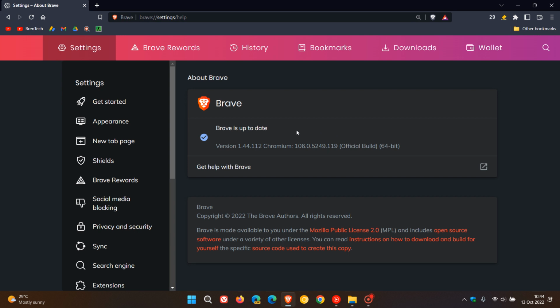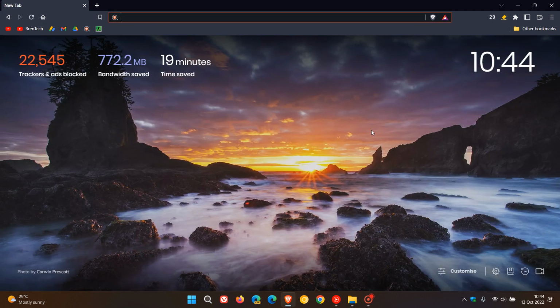And then, as mentioned, a couple of fixes rolled out to the actual browser, fixing a crash for Linux users, and then a couple of improvements for the actual wallet.